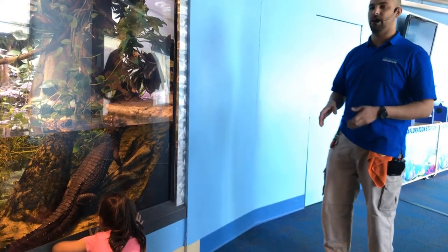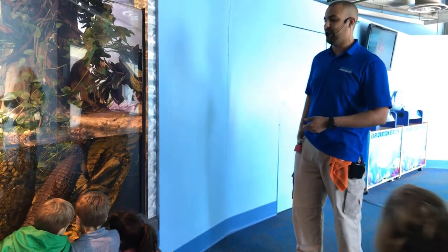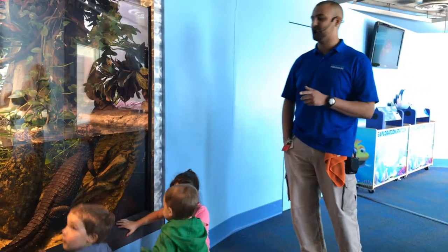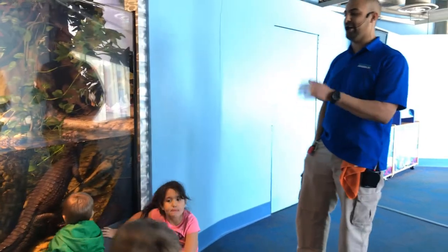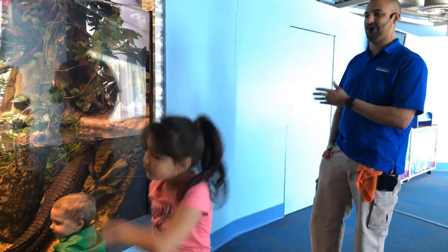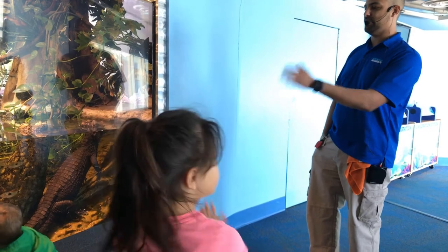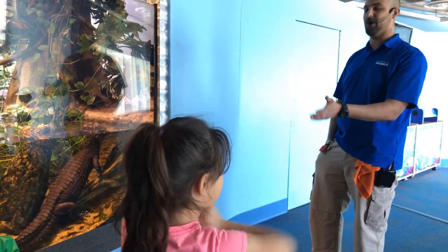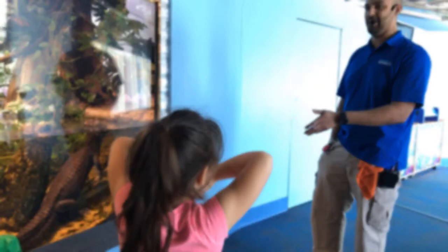whereas an alligator and a caiman are strictly freshwater. So the last thing, the third way to tell the difference between a crocodile and an alligator, this is the biggest one here, is that depending on how much time it takes you to see them again. So if you see them a little later, they're probably an alligator. But if it's going to take a while to see them again, it's a crocodile.